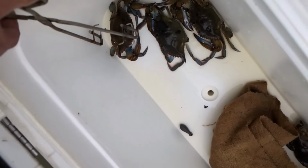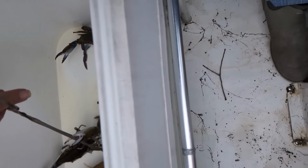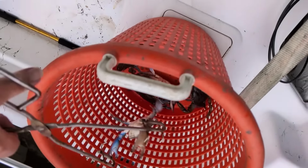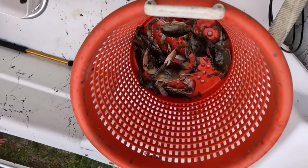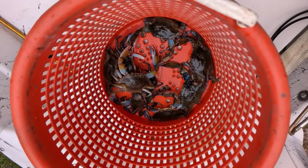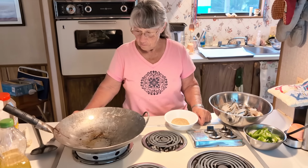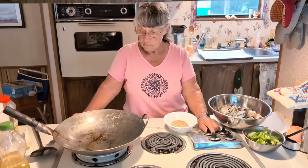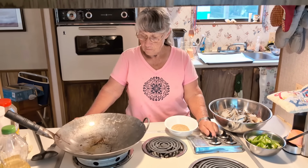So we got 5 in here. Three there, so we got 8 crabs. That's not much, is it? Maybe we can blame the eclipse on not catching many crabs. Well, we end up with 8 crabs, counting the ones we caught off the seawall. And we had a few we let go because they were small and some of them were soft, real soft. So we let those go. You want to keep the crabs that are hard.